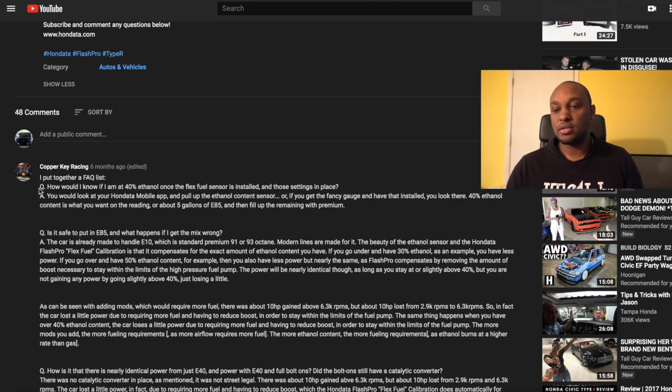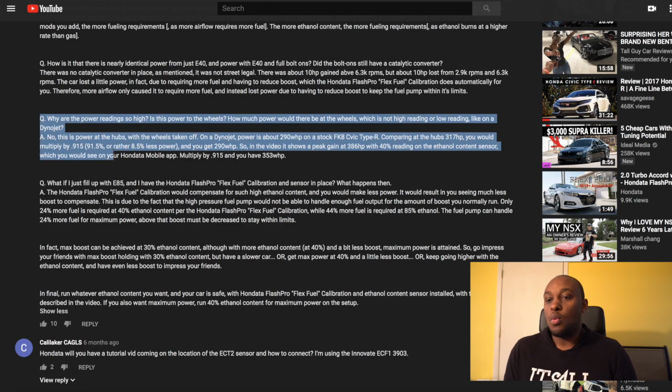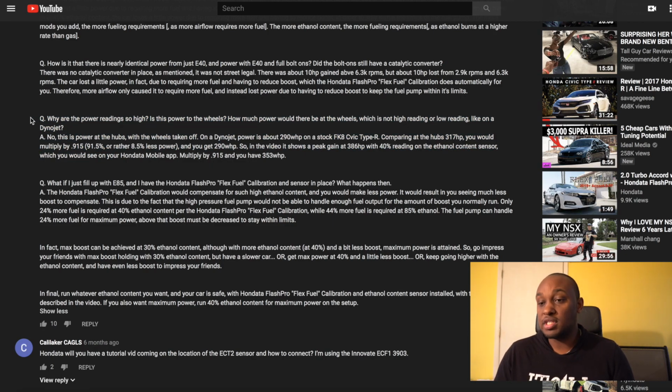So the next question that I found very important, that I've been trying to get a better understanding of, is this question right here. Why are the power readings so high? Is this power at the wheels? How much power would there be at the wheels, like on a dyno jet? And the answer says no, this is power at the hubs, with the wheels taken off. On a dyno jet, power is about 290 wheel horsepower on a stock FK8 Civic Type R. There we go. So that makes a lot of sense.